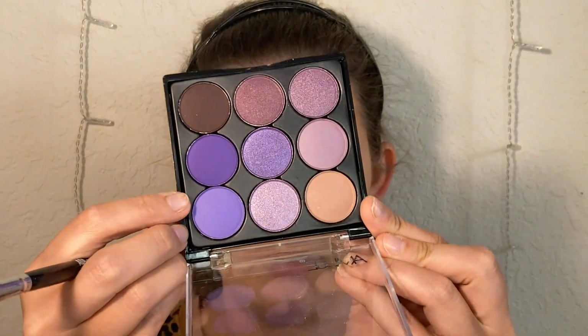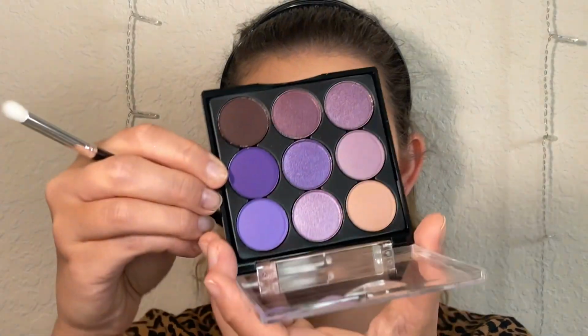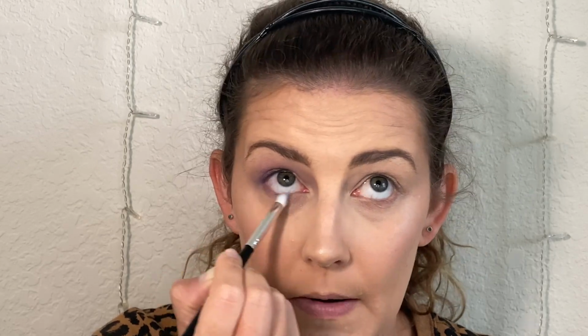And then this is the E128, and I'll go in with this purple shade up here. Well, obviously it's purple shade. My camera is not being my friend right now, so I just had to fix it again. Okay, that's fairly pigmented too. And they blend well. Then I will use the E132, and I'll go in with the deeper purple in the middle. And I'm just going to add that to the corners and a little bit on my lower lash line.